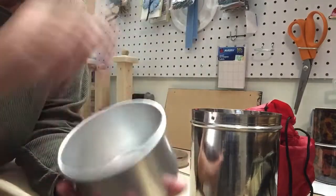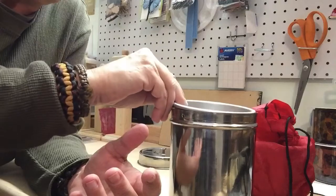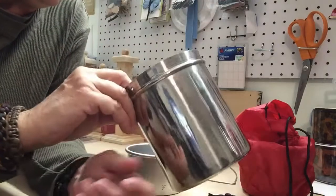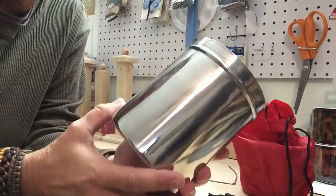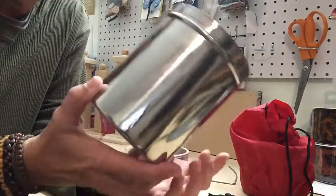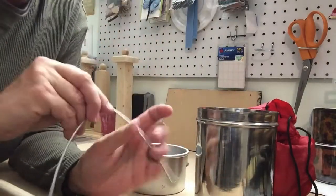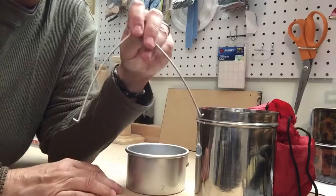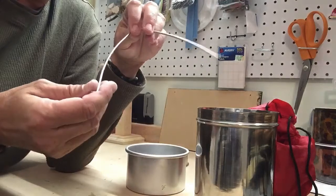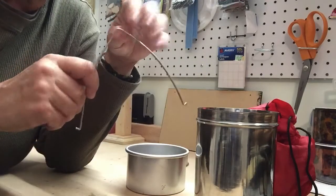I could put rocks in the bottom of this and set that in there on top of the rocks and bake bannock or whatever. And it's really nice, and I paid like $2 for this, and I think I paid $2.99, $3 for the bigger one. So what I did was, this also came from a thrift store. It came with that set that I baked a beer bread in that I showed you in a previous video.